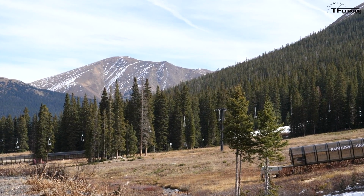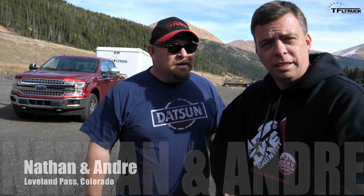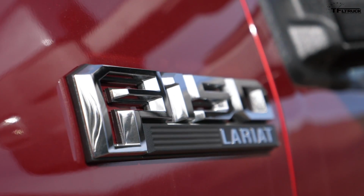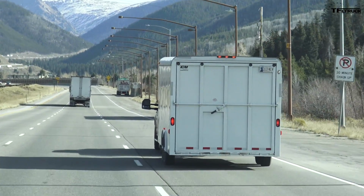Kicking off our 2018 Gold Hitch iGauntlet season with a best-selling truck. That's right, behind me is the brand new Ford F-150, and we're about to take it up the iGauntlet. One thing we've known for the past few years is that the twin turbocharged V6, it really moves. For the Gold Hitch Award kickoff. Yep, 9,500 pound trailer. Let's do it.